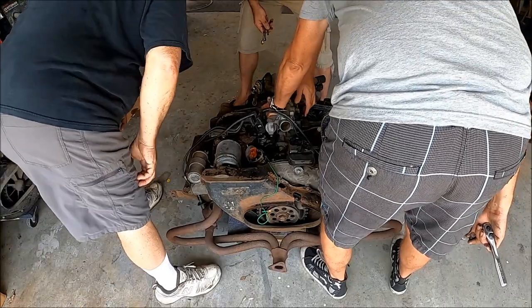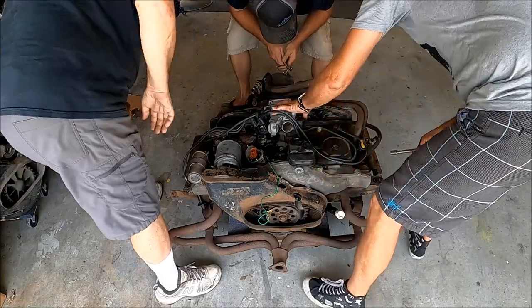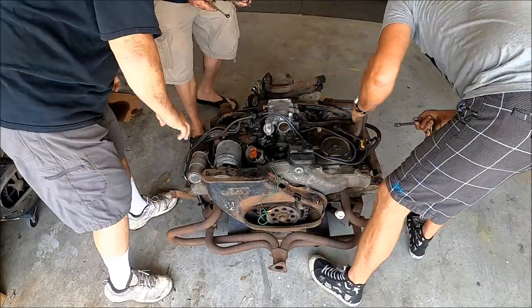Yeah, that's classic, another bolt back here. Oh, that's awesome. Yep. So three bolts.